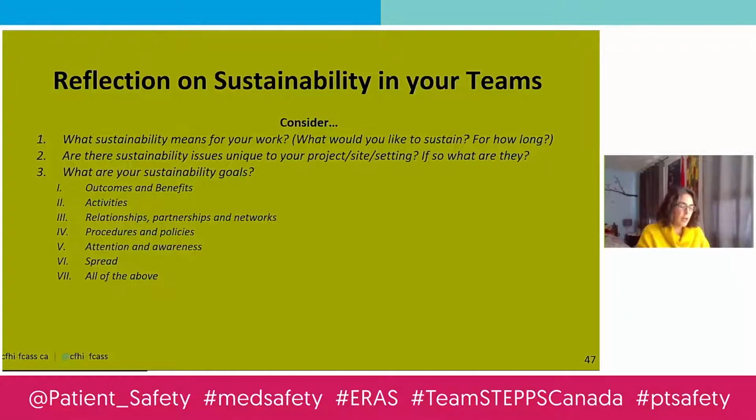the conversation. It's also very important to identify what your sustainability goals are. Again, as Julia Moore mentioned, you want to sustain your implementation strategies, your implementation initiative, as well as the outcomes. And so it's really important that for you as a team that you identify what those are and prioritize them and make sure that you're giving them the proper attention as you move forward.